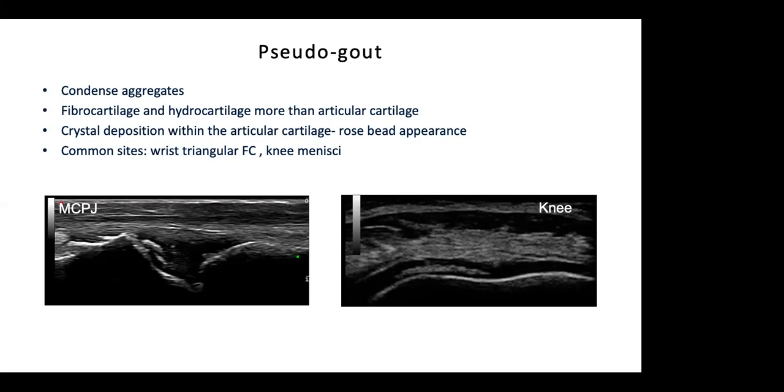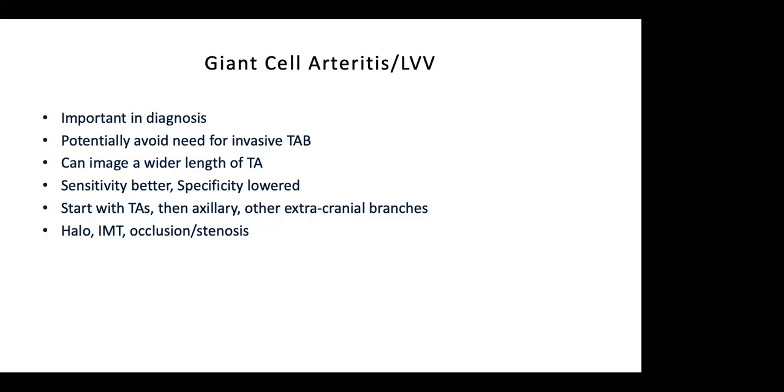The wrist triangular fibrocartilage is a really common place for this. So if you see crystals there, if you see some calcifications, you know that this is pseudogout. And I'd also recommend doing plain film x-rays so you can get that comparison, because it normally shows up quite well on plain film x-rays.